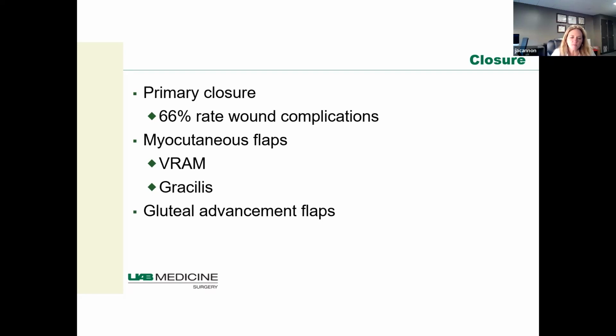And becoming more popular are also gluteal advancement flaps, where you actually do like a VY flap and you mobilize the skin and subcutaneous tissues off of the gluteus and mobilize it into the wound and then close the donor site primarily. And the advantage of a gluteal advancement flap is that you're not creating any abdominal wall hernia. So you're not taking that muscle that's used elsewhere and bringing it down into that incision. Obviously, a gluteal advancement flap would require this to be done in prone position.